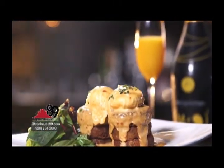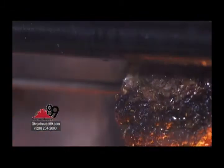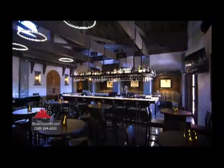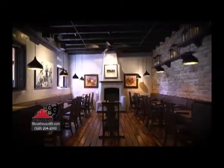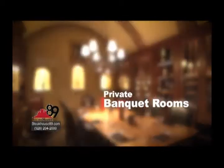All of our meat is hand-selected and cut fresh daily. Our signature is cooking all our prime steaks over a wood fire grill. The atmosphere is upscale, warm, and delightful. There's a space to satisfy any mood.